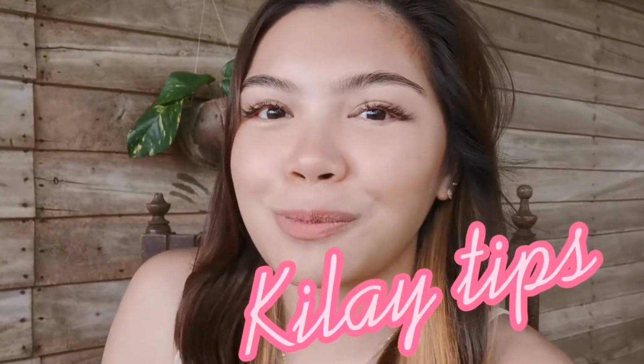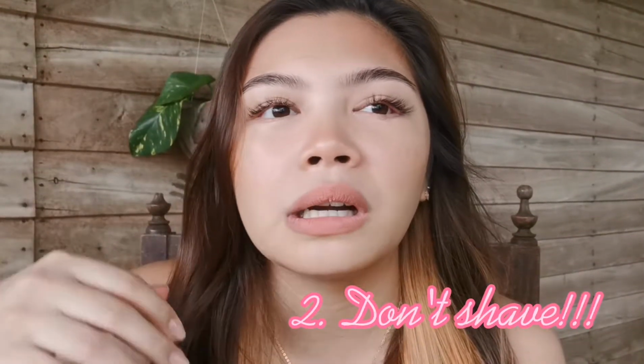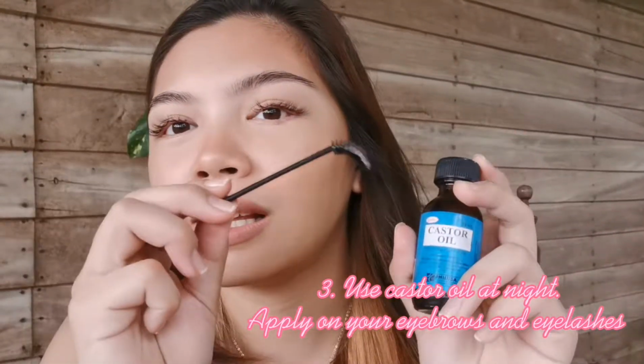These are my few tips to maintain my eyebrows. First is to thread my eyebrows once every 3 months. Just don't shave it or ayaw ikagis. Kaya kung imong ikagis bitaw, kaya mo baga ang iyang hair. And another is I use castor oil at night with a clean spoolie.